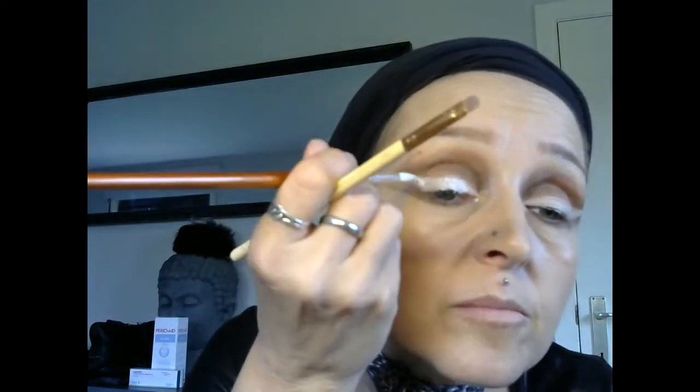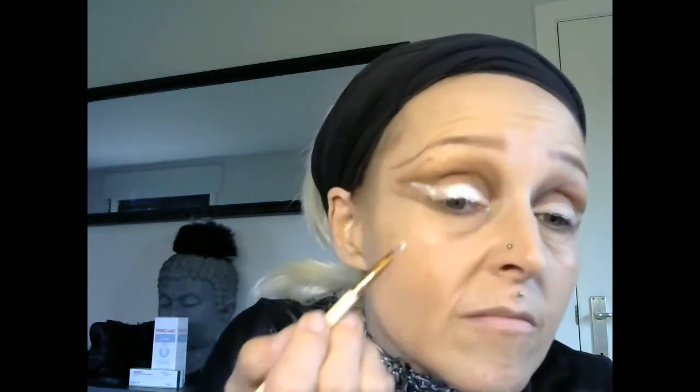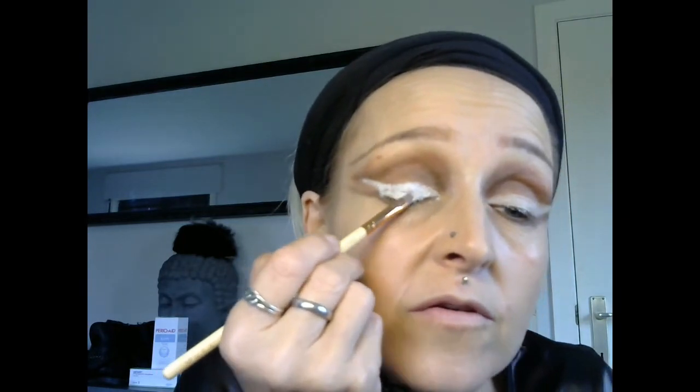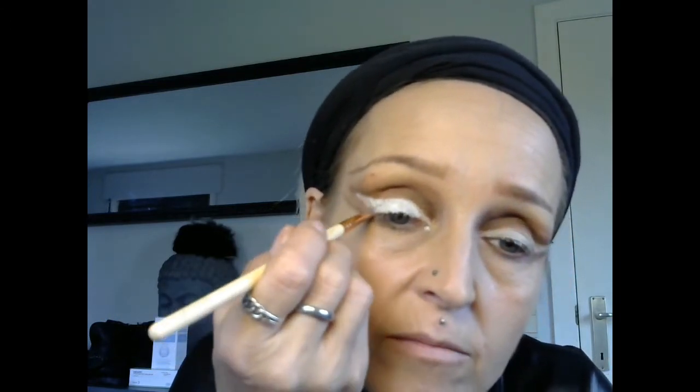And this is gonna be the connection and completing this cut crease. This very shimmery, shiny, beautiful cut crease. If that's not a cut crease, then I don't know what a cut crease is.